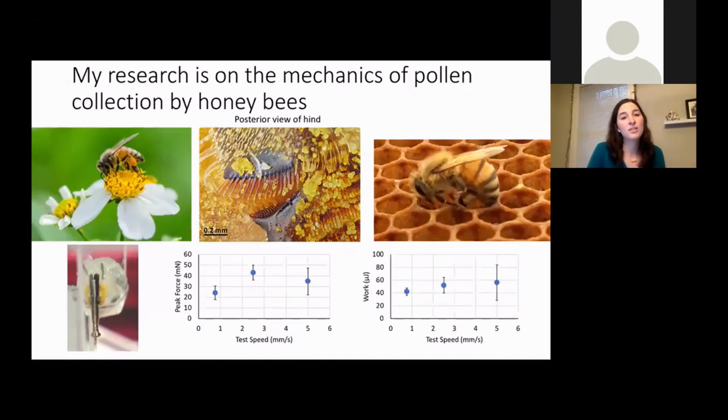All right. And just a little bit, very brief intro into my research. So I said I was a mechanical engineer, you know, just like any other good mechanical engineer, study honeybees, because why not, right? So I look at how honeybees collect and transport pollen. So I'm looking at that process from a mechanics perspective.